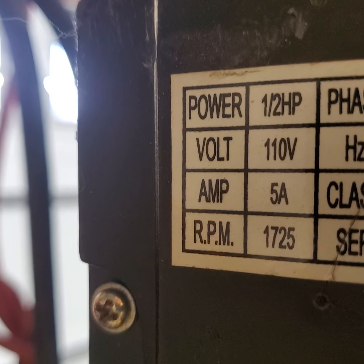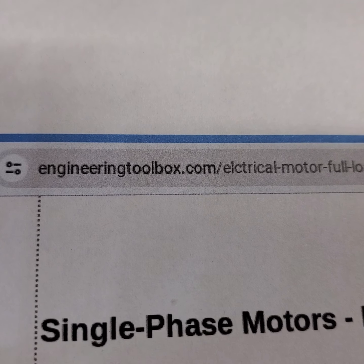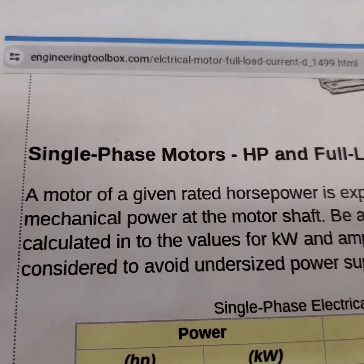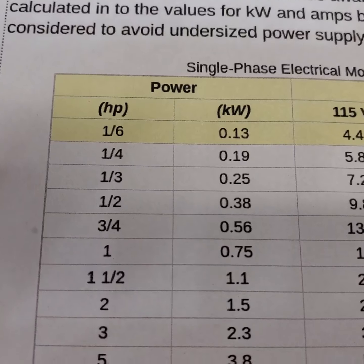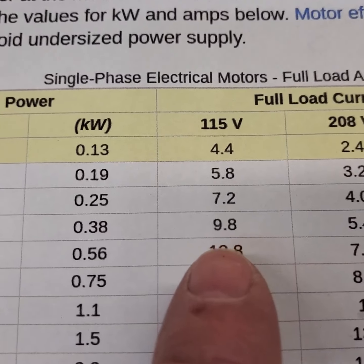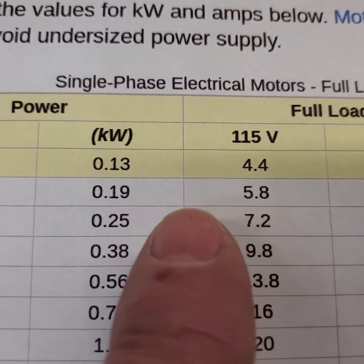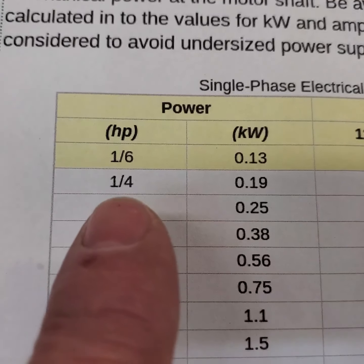Let's see what Engineering Toolbox has to say about this. Here's a website you should all be familiar with because there's a lot of information here and it's public. It's a chart for single-phase motors, horsepower and full load amps. Here's half horsepower. The half horsepower motor should be drawing about 9.8 amps. 5 amps is what's stated by Grizzly, and that's more of a quarter horsepower motor.